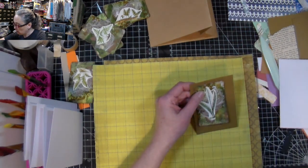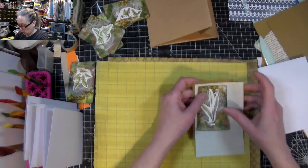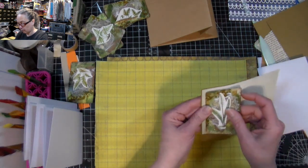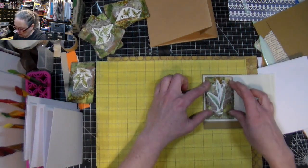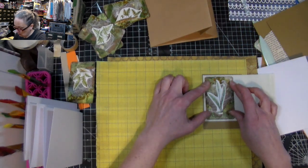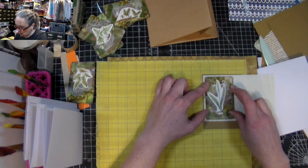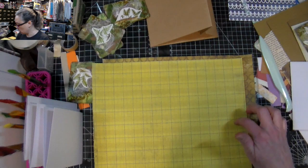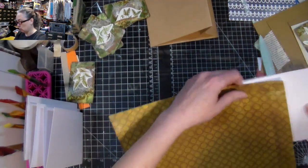Or I use that, which is exactly the right size, and would probably be easier to use than the text. Okay, so let's cut that one down and this one down, and then see how that works out.